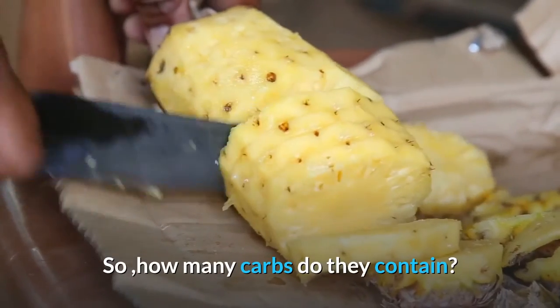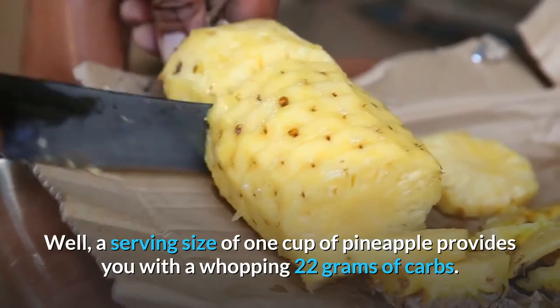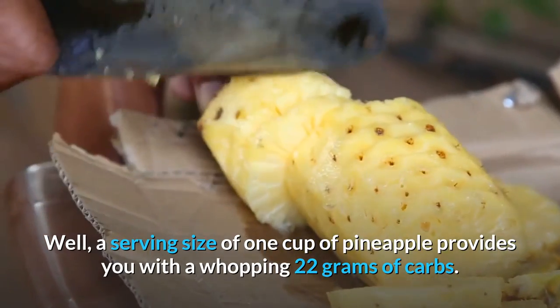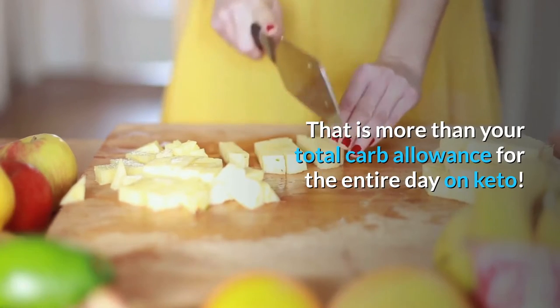So, how many carbs do they contain? Well, a serving size of 1 cup of pineapple provides you with a whopping 22 grams of carbs. That is more than your total carb allowance for the entire day on keto.